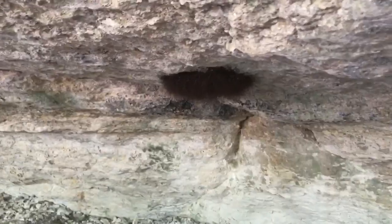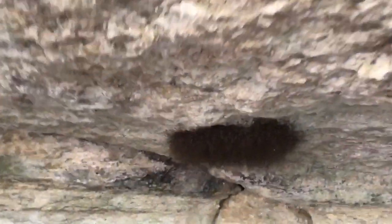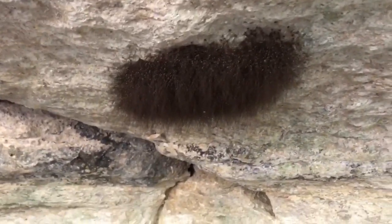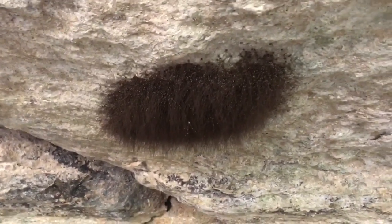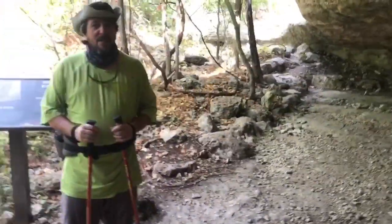Whoa. Rocks. Tell you what, you can see well enough. I'm afraid to turn on the light. Get a face full of them. Granddaddy Longlegs. I've never seen that many bunched together. We're in what they call the cave. Hey, Gary, go poke him with your trekking pole.